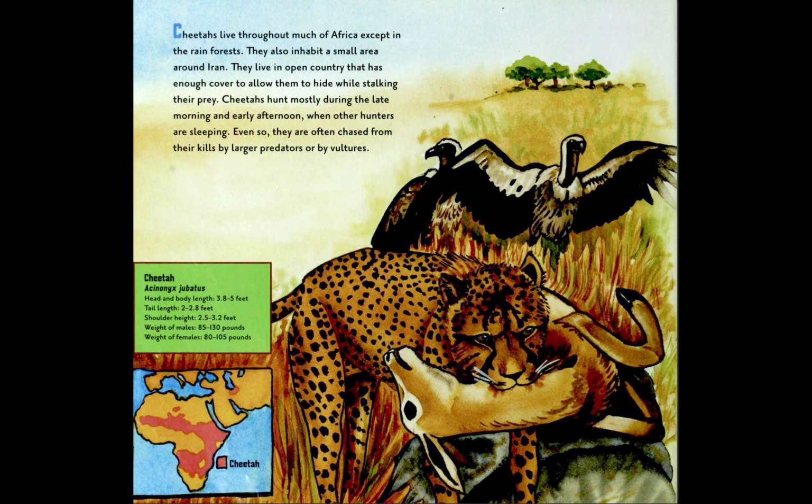The cheetah's long legs, slender body, and flexible spine make it the speed champion of the world. No other land animal can run as fast. More than 60 miles an hour for a few hundred yards.